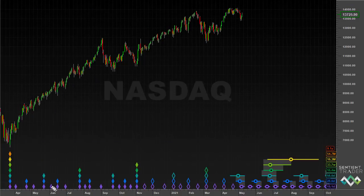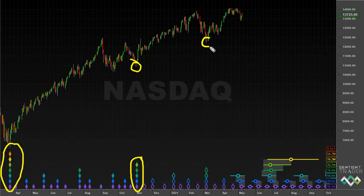The NASDAQ has a beautifully clear picture which has been unfolding, and the fact that there aren't any pins in the analysis, in other words, I haven't had to influence this analysis in any way, is a sure sign that the cycle action has been fairly clear. You can see the same 54-month cycle trough here in March of last year, the 40-week cycle trough, a good and clear trough, and here is the 20-week cycle trough at the beginning of March.